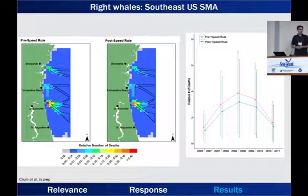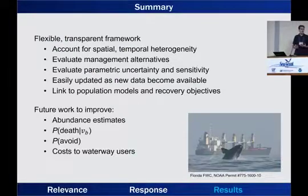So in summary, we think this provides a flexible, transparent framework. We can account for spatial and temporal heterogeneity in abundance and how that translates to heterogeneity in risk. It allows us to evaluate different management alternatives. We can evaluate parametric uncertainty and also do sensitivity analyses to help prioritize future research. And also the framework can be easily updated as new data becomes available, or even if there's other components that you think could be added that are important to the collision process, those could be incorporated into the framework as well. And the nice thing is that because we're getting estimates of mortality from a specific threat, we can link these results to population models and recovery objectives.